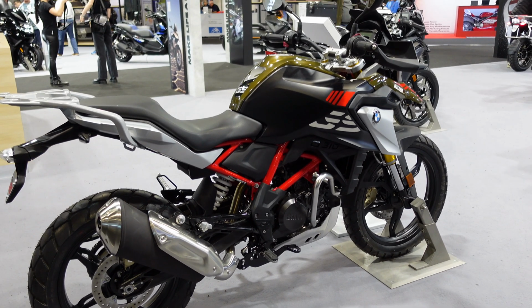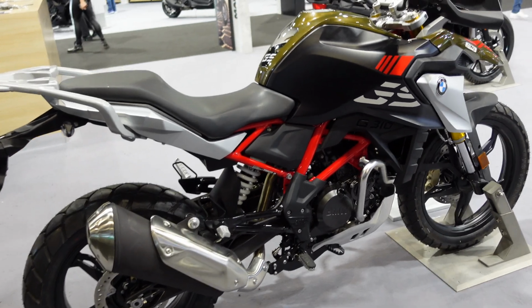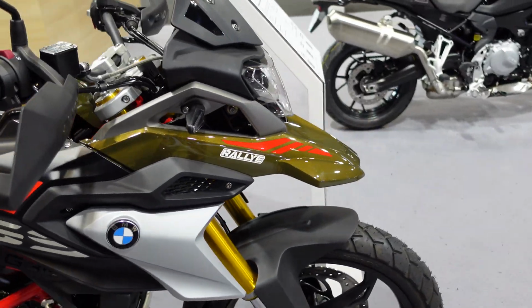Well, here, this is the baby GS, so I have ridden one of these. But yeah, this is the new version. This is a rally version. I actually quite like that paint job. When I saw how it was described with that particular colour, I really wasn't sure, but looking at that now, yeah, I do quite like the look of that.